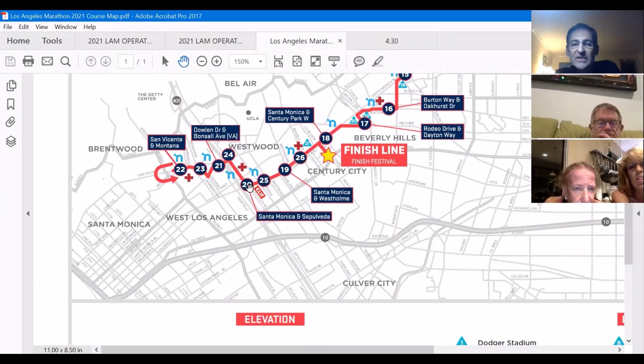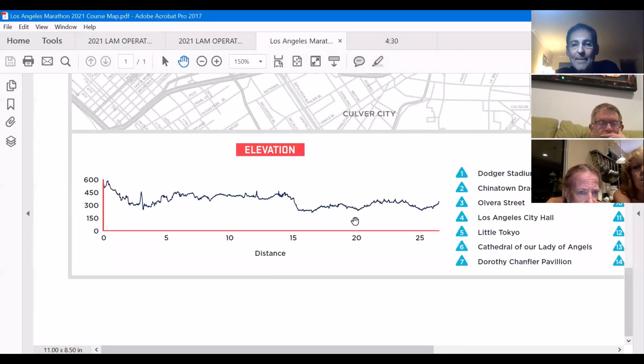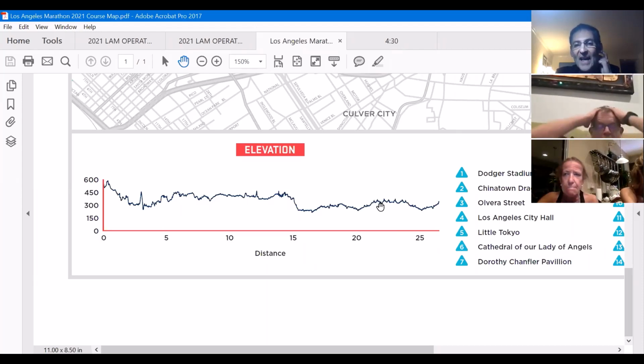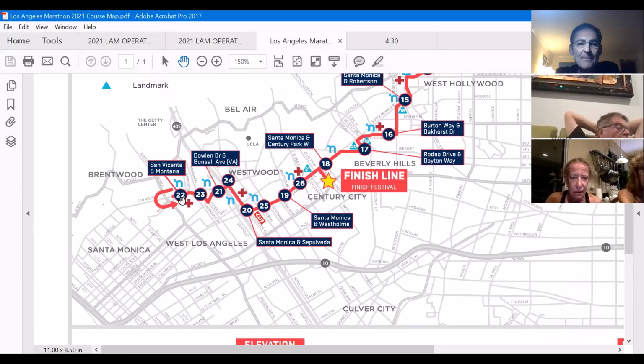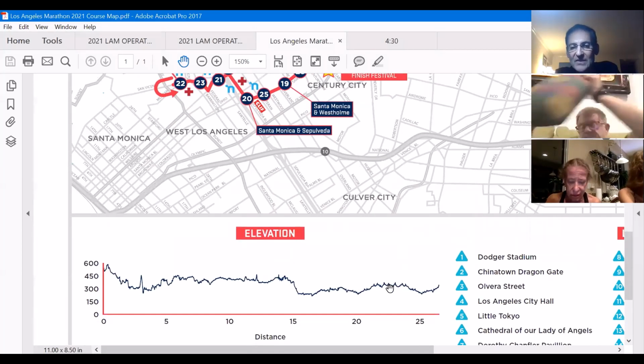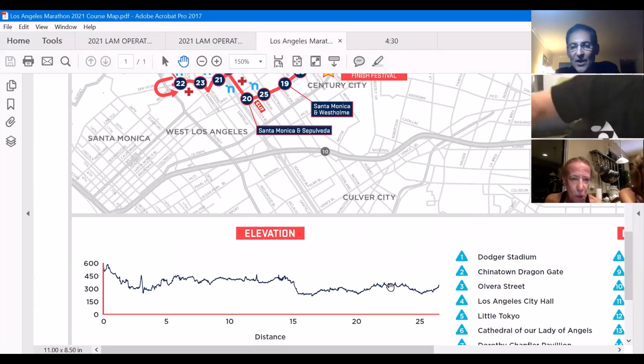You see mile 20, you take a right turn on Sepulveda right there. Bam, mile 20. You're going up that hill, up Sepulveda toward Brentwood. There's a little downhill and then more uphill in Brentwood. Got it? And then somewhere around mile 22 and a half, somewhere right in the middle here.